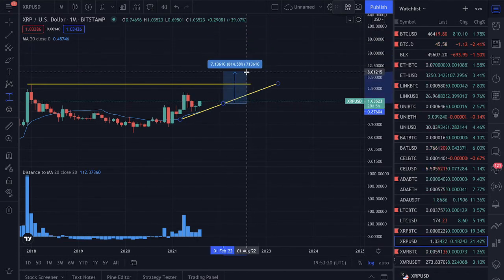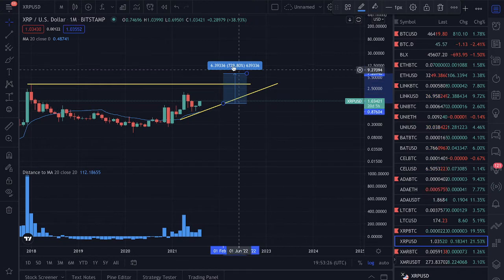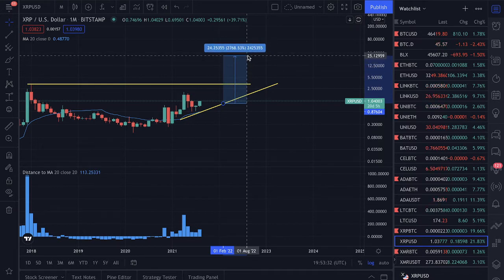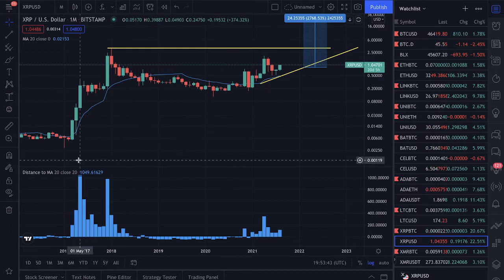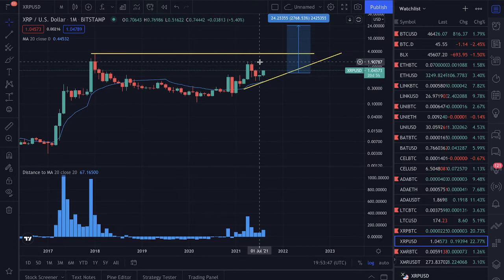And a 700% move from here would bring it to roughly $7.26, which I think is pretty reasonable. I've seen people calling for moves of like $27, which would be like a 2,700% move. And definitely we will see, right? We will see how that works out, especially when the move starts kicking in.